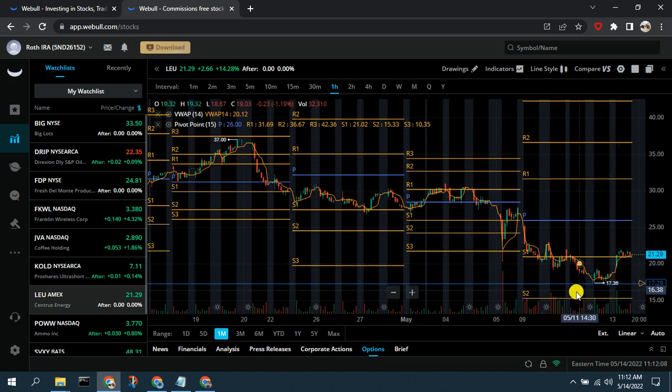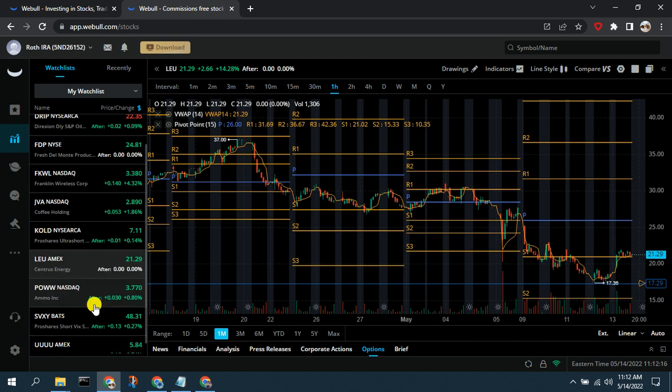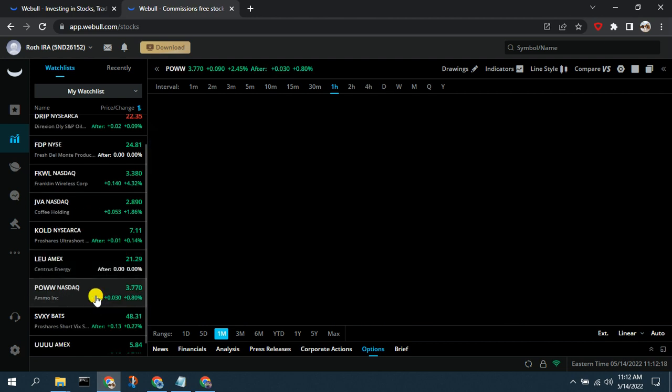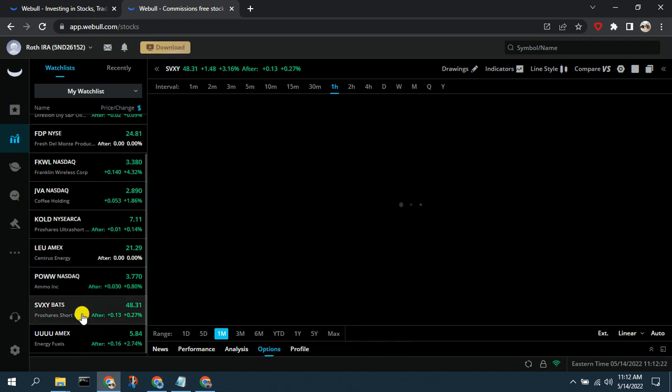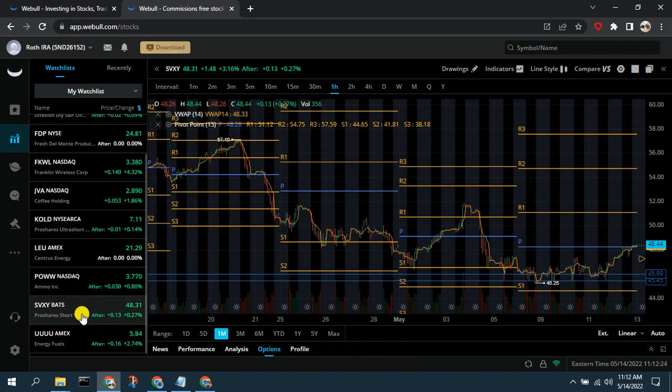Hopefully we'll just get a quick double bottom there and try to go long LEU. I think we even tried to put an order on it, just didn't quite catch. So we talked about that we're adding ammunition. We are making a nice profit already on our long position in SVXY.